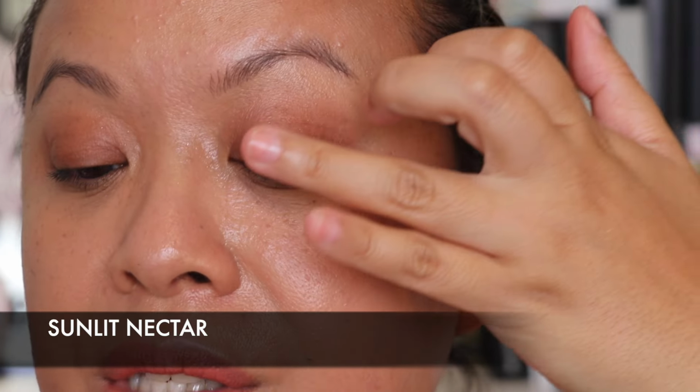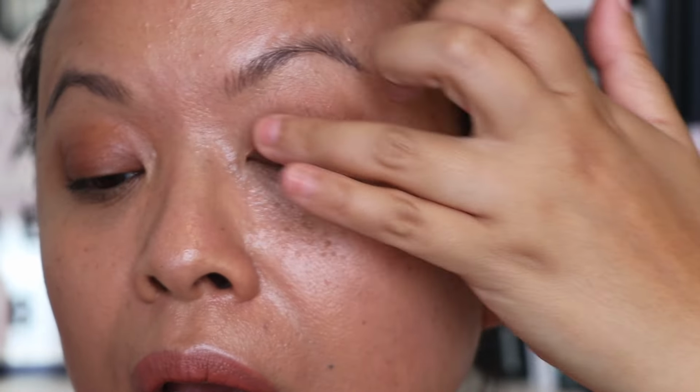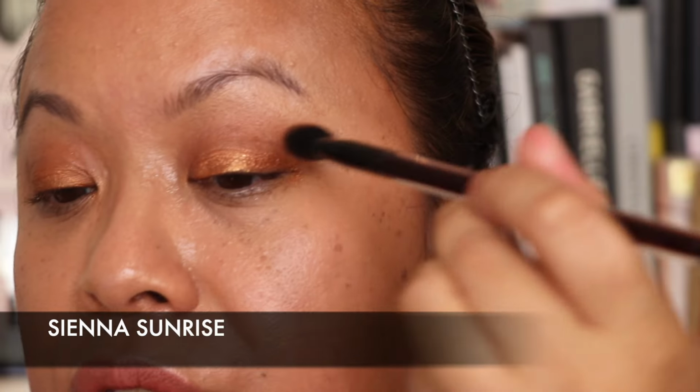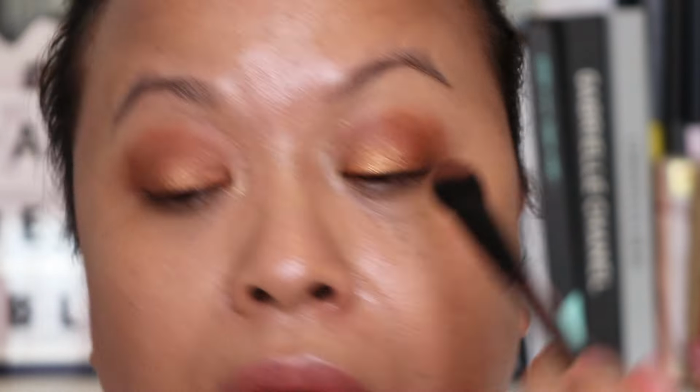We'll start off with Sunlit Nectar. I'm going to take my finger first and just put it over the lid like that. And already that's giving me a beautiful kind of pop of colour. And I just took the colour all over the lid, just because it's got that sort of shimmer to it. Sienna Sunrise. Let me just add that back in. Same shade again and just adding it to the eyelid to blend the two together like so. I think I'm going to take the same shade and put that on the lower lash line.